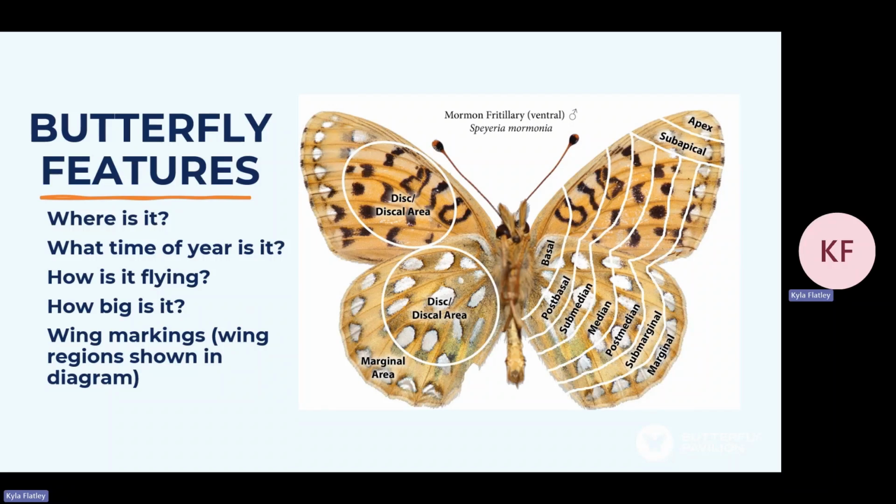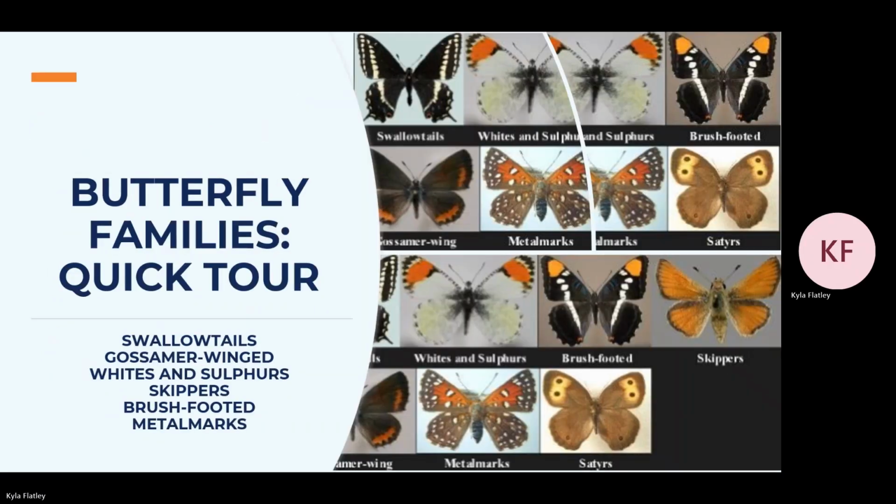This diagram illustrates the terminology for different wing regions. The dorsal side, which is the opposite of ventral, may look vastly different from the ventral side. Guides may show one or both views, from above, dorsally, or from below, ventrally. The characteristics of the antenna, the shape of the bulb or hook on the end, are also good to know. The colors of the butterfly and the patterns of its wing markings are also important to note. Now we will go over the 6 main butterfly families: swallowtails, gossamer wings, whites and sulfurs, brushfoots, skippers, and metalmarks. We will also go over the main characteristics for each group.